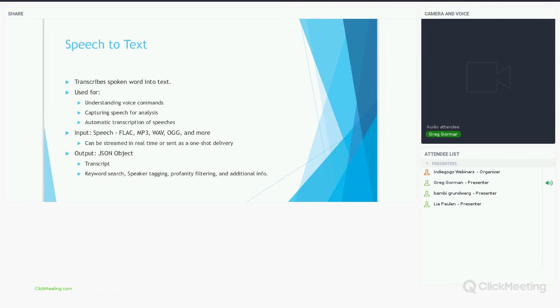This one is probably one of the most popular: speech to text. Everybody wants to build a chatbot, like I said, or build something with voice commands. There's a lot of different things you can do with it, and we've even seen some like the automatic transcription of speeches. We've had some clients that have built devices that sit in a meeting room and will transcribe your meeting for you and then pull out all the key points and organize things into folders and do some really powerful things with it that were pretty cool.